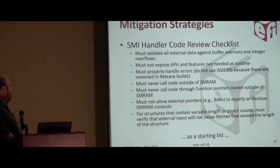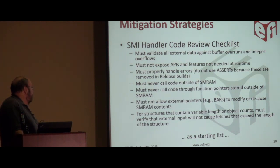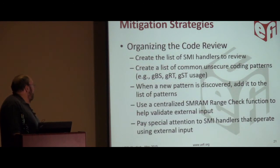Never call out of SMRAM, and never call through function pointers stored outside of SMRAM. Don't allow external pointers to modify or disclose the contents of SMRAM. If structures contain variable lengths or object counts, you must validate that they're reasonable and within the appropriate ranges.